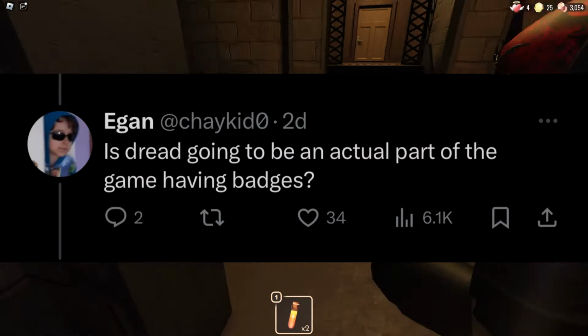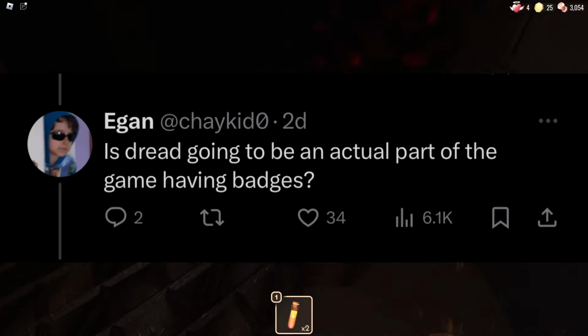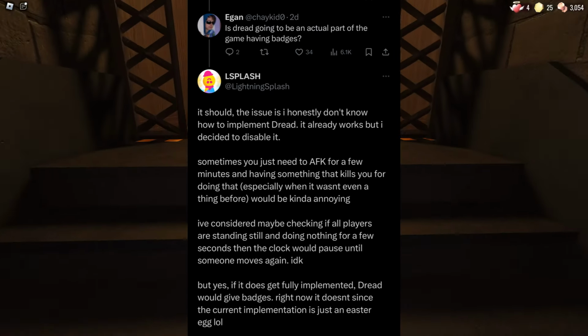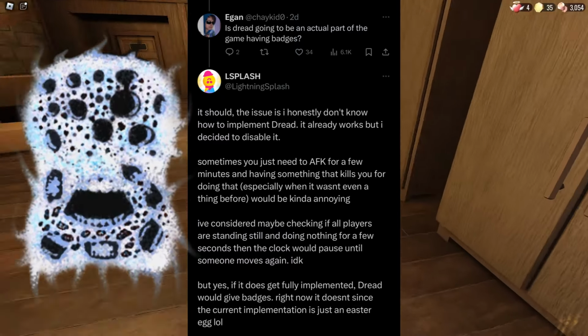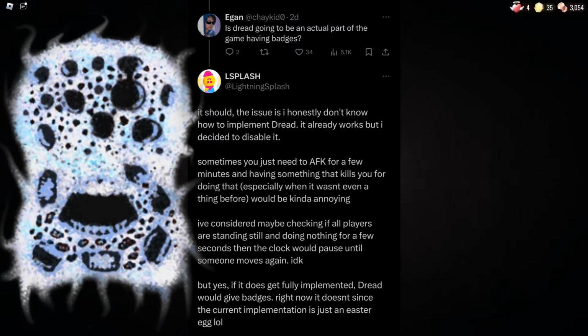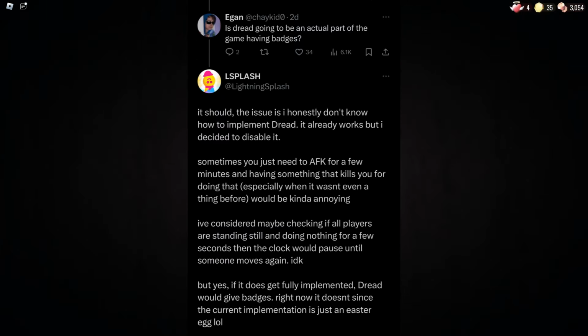Then when asked, is Dread going to be an actual part of the game, he replied saying that he didn't know how to implement Dread. I'm not going to read all this since it's pretty long, but he wanted it to be something that could be AFK, meaning if you or your teammates are AFK, Dread will come and literally kill you. But he said that would be kind of annoying, and he tried considering to do it if all the players are standing, but nothing really works.